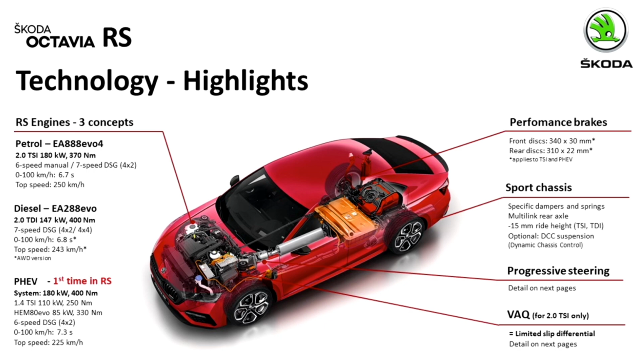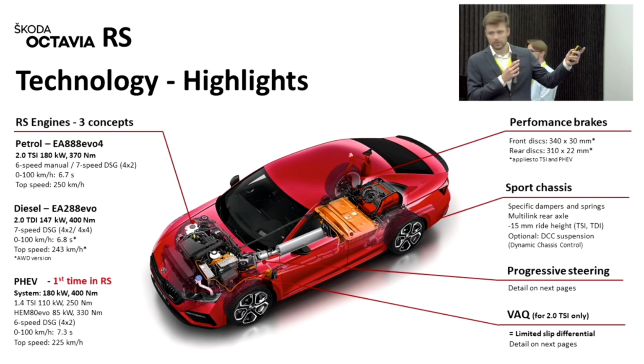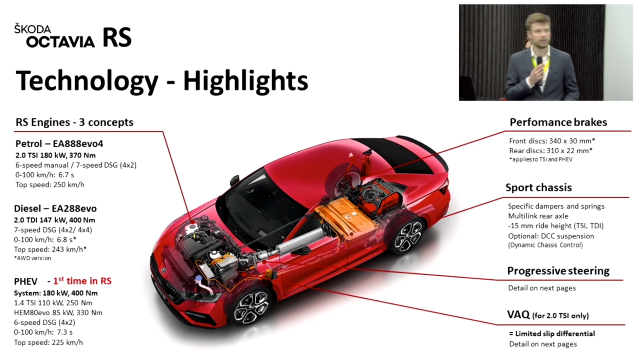It has 147 kilowatts and 400 Newton meters. And for the first time in the history of RS, we have the plug-in hybrid. It has a system output of 180 kilowatts and 400 Newton meters. In addition to that, RS also gets the performance brakes. They have front discs of 340 millimeters and the rear is 310 millimeters.